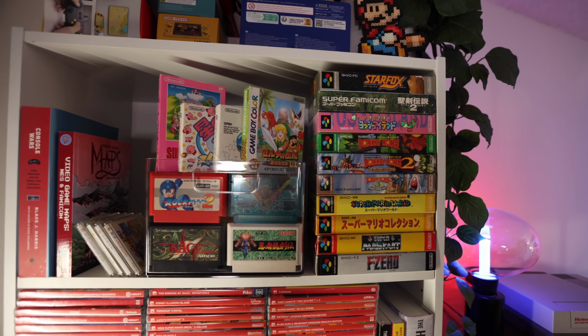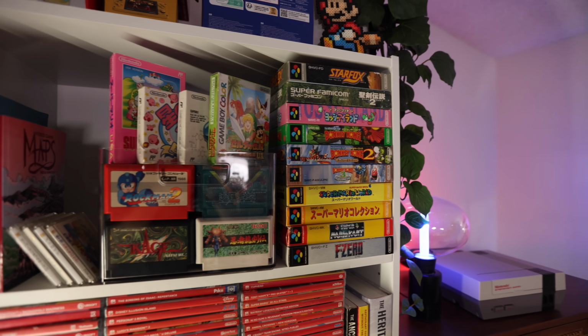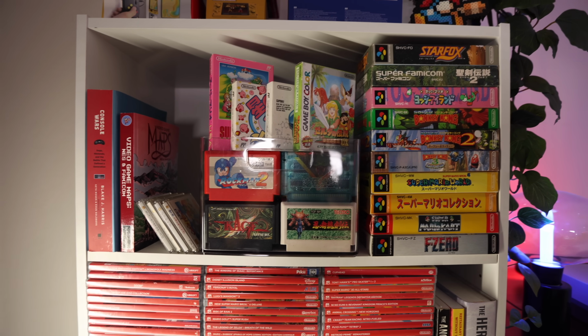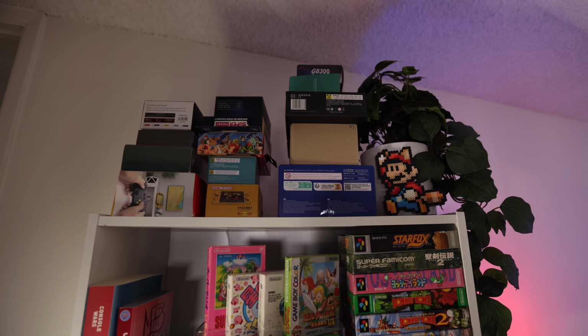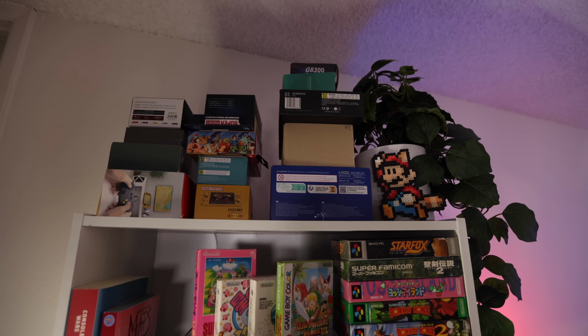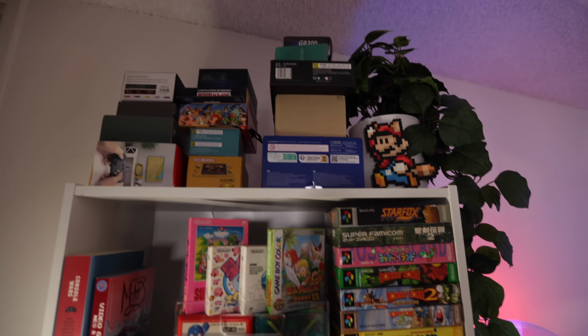Above that, I've got a few more games, including some that I picked up in Japan recently, so Super Nintendo games, as well as some old Famicom cartridges. And I've also got a couple more books, as well as some Famicom Disk System games. At the very top of the shelf, which is actually out of the shot, is just a stack of different handhelds that I have picked up over the years and never got around to reviewing. One of the things I want to do in the future is actually just do impromptu reviews, where I grab one of these off the shelf and then just review it right then and there and see how I like it. Moving on, let's talk about the dresser.